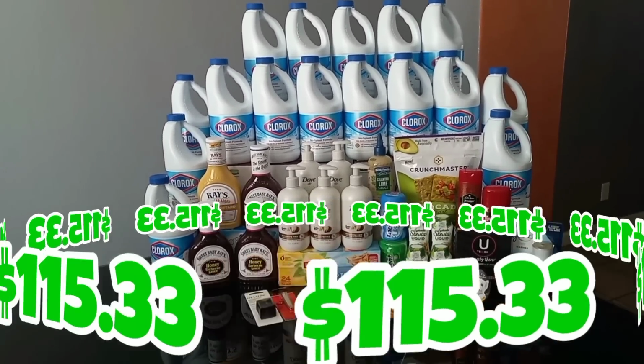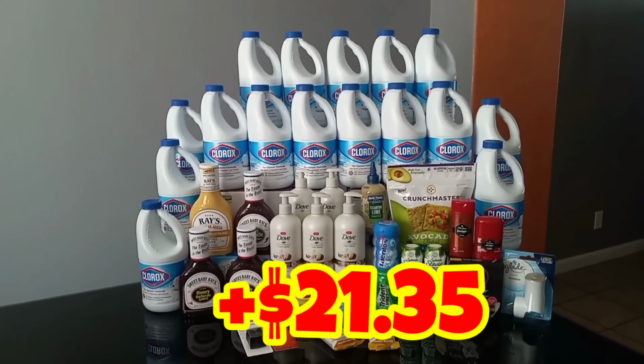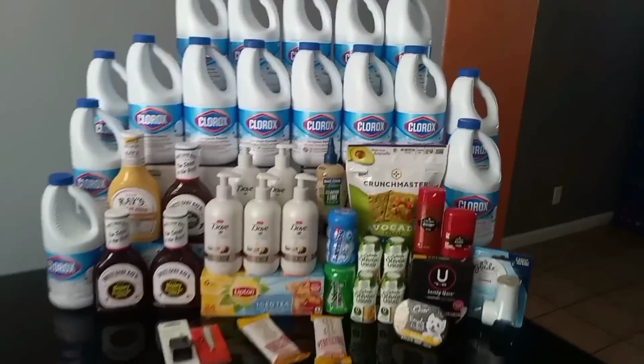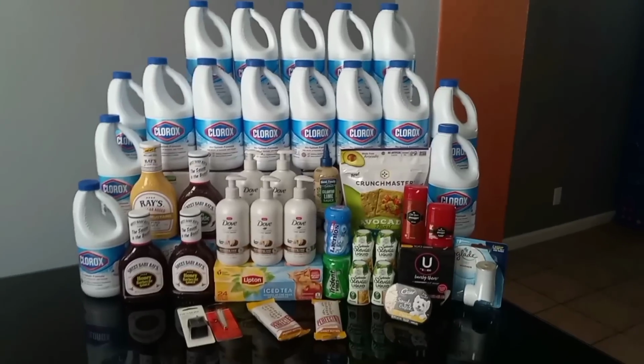It brought the rebates back to $115.33, which is awesome. We got back $115 in rebates, which makes this complete haul free plus a $21.35 moneymaker, you guys, which is just awesome. We're getting stuff for free. We're getting stuff we need. We're getting stuff we use, which is even better. So other than that, I will leave it there.